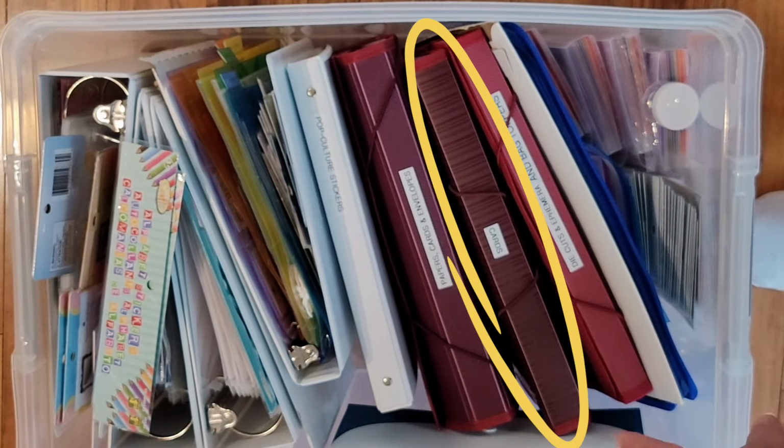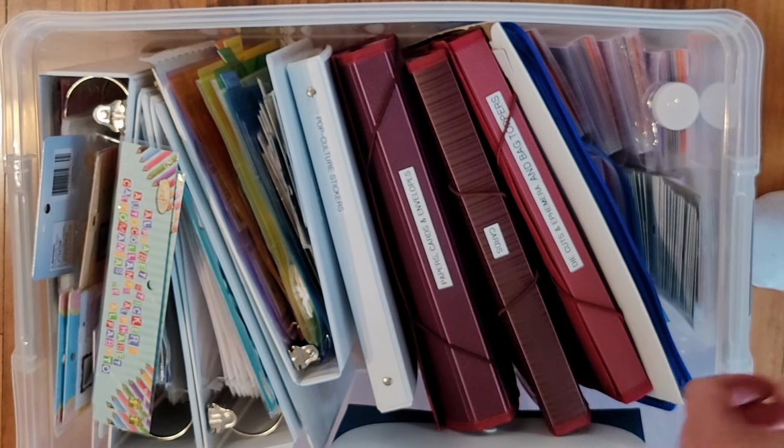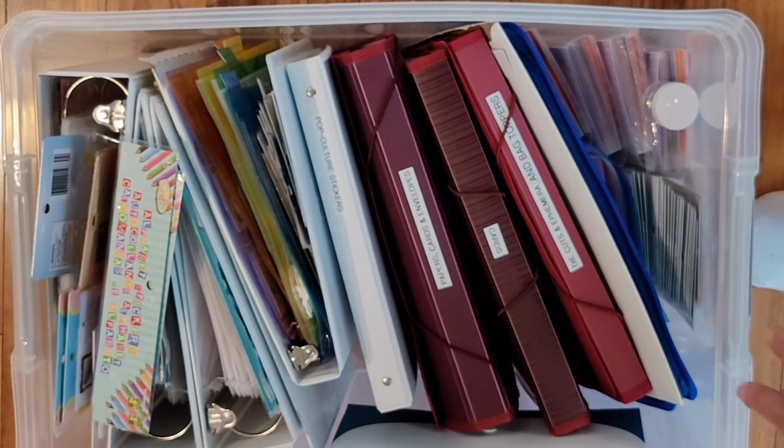These are cards that are already made. I don't have a lot of them pre-done because I like to make them a little more personalized for a lot of people. But I do have a few that are pre-done. As I said, I like to whip up a card if I can, so this makes things a lot easier.